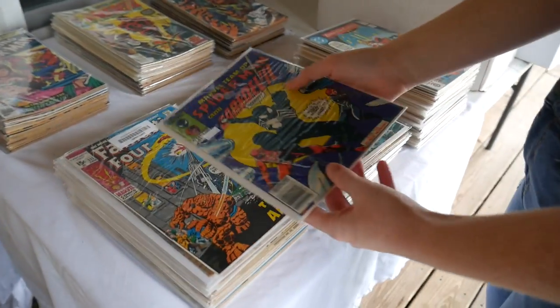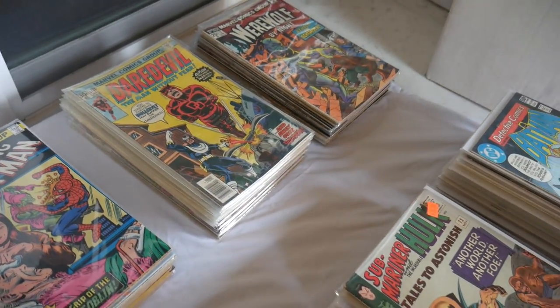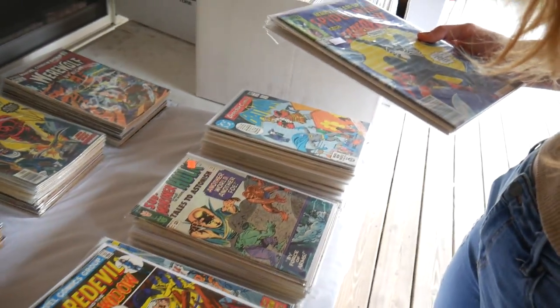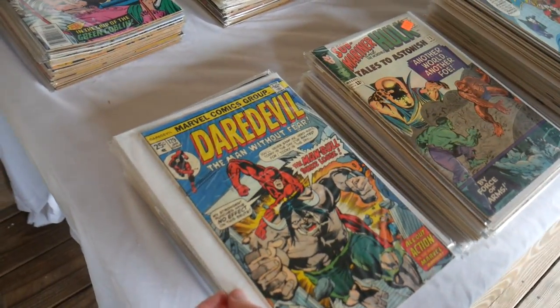Wow, look at this already. Yeah, this is nice stuff. Look at the Werewolf by Night, too. Is there no 32 in there, is there? Nah. I wish. Wow, look at the Daredevils. Yeah, that's a nice collection.